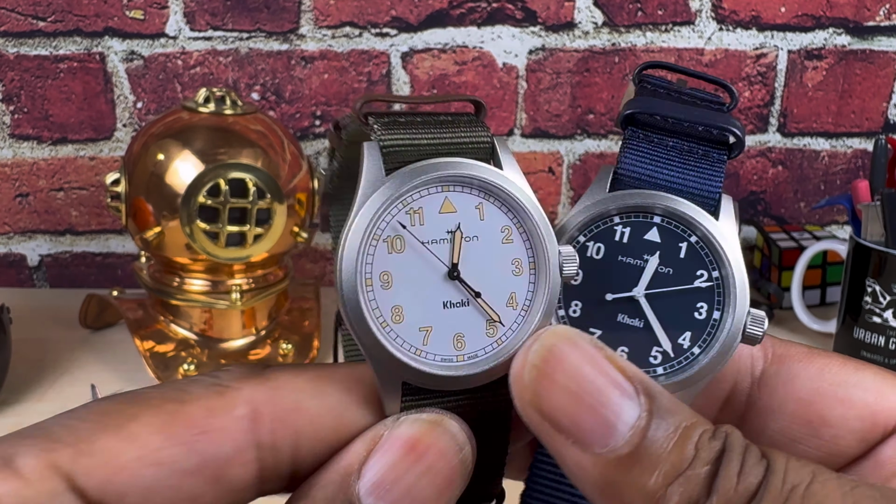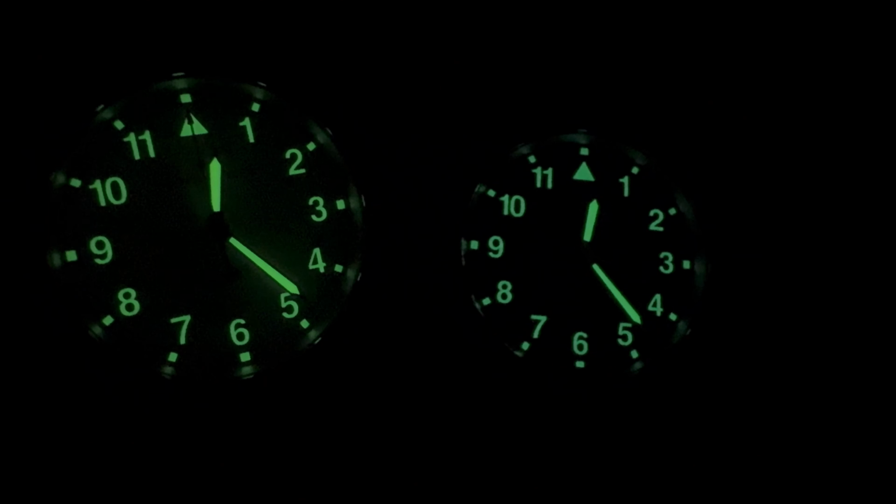Now I'll take you guys out with a lume shot. This is what they look like. They are applied really evenly, especially for Hamiltons.